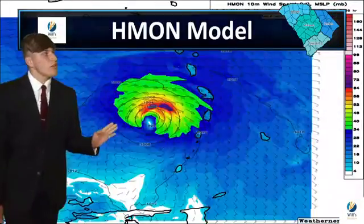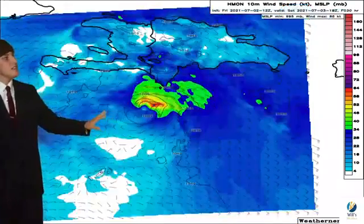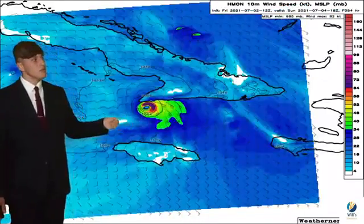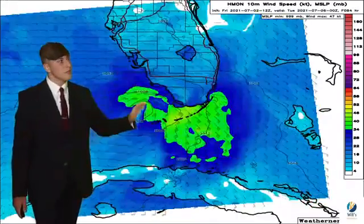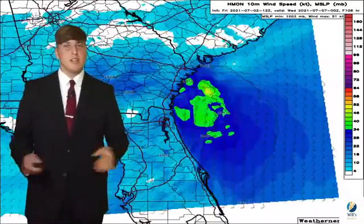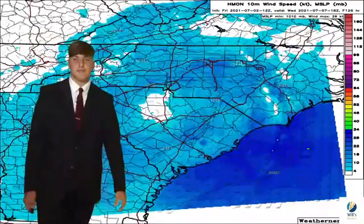Here's one of our weaker models. This model is the HMON. It is saying that it's going to push through the Greater Antilles, but it's also going to gradually weaken. Once it pushes through Cuba, it's saying it's going to be a depression or something. And then whenever it pushes through Florida, it's saying it's going to be basically a remnant low, not really anything tropical, and then nothing much whenever we get here in our state.